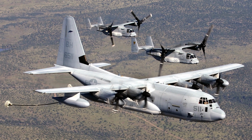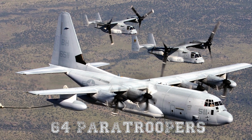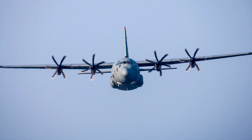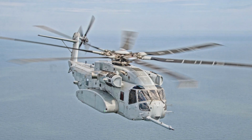As a tactical transport, the KC-130 can carry 92 ground troops or 64 paratroopers and equipment, and can also be configured as a medical evacuation platform capable of carrying 74 patients on stretchers and their attendants.